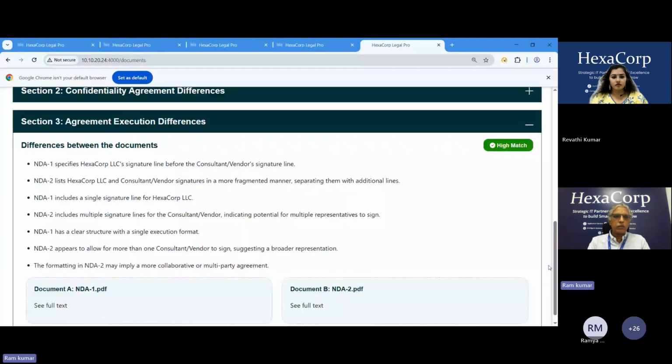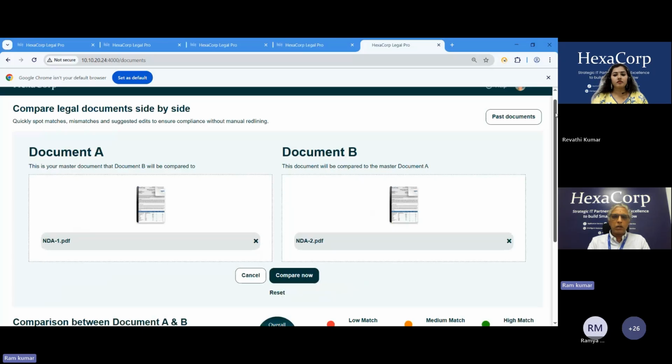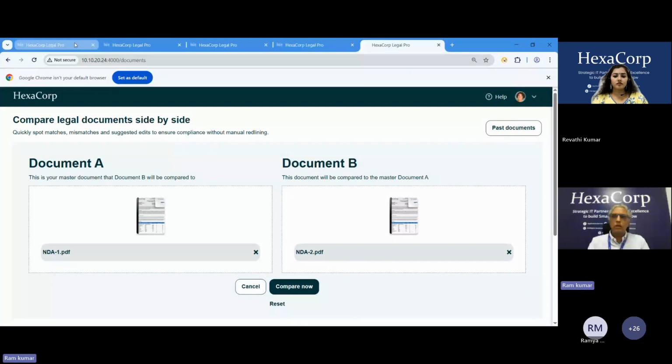Similarly, there are other differences mentioned here. You can take any version of the document, first and second version, second and third version, or first and third version, put them in here, and it will immediately tell you what the differences are between document 1 and document 2. So this is the third module which we saw.